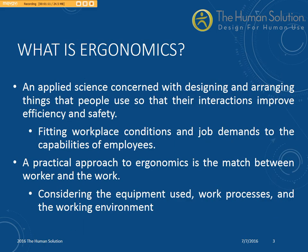So what is ergonomics? Ergonomics is an applied science concerned with designing and arranging things that people use so that their interactions improve efficiency and safety.